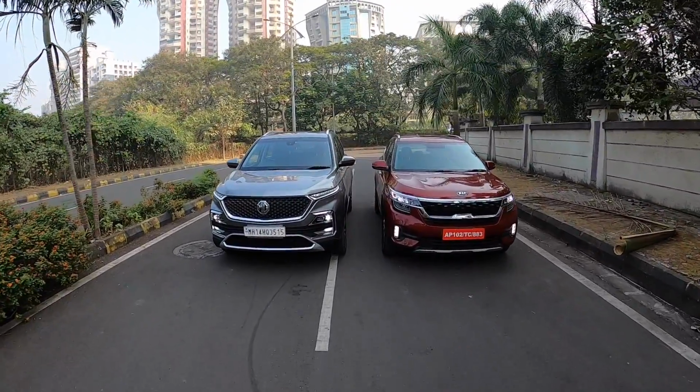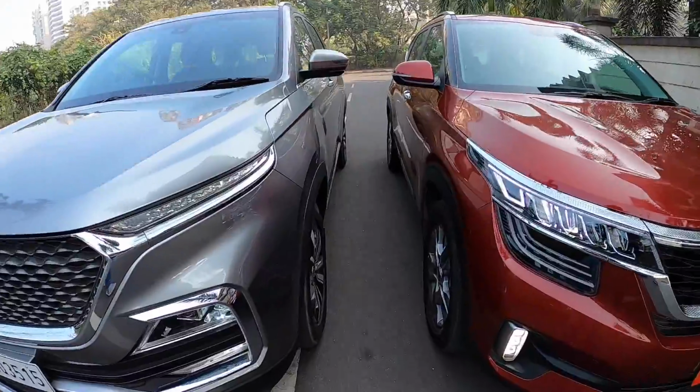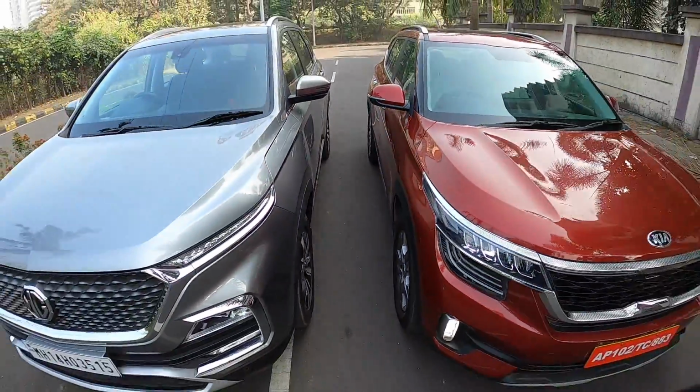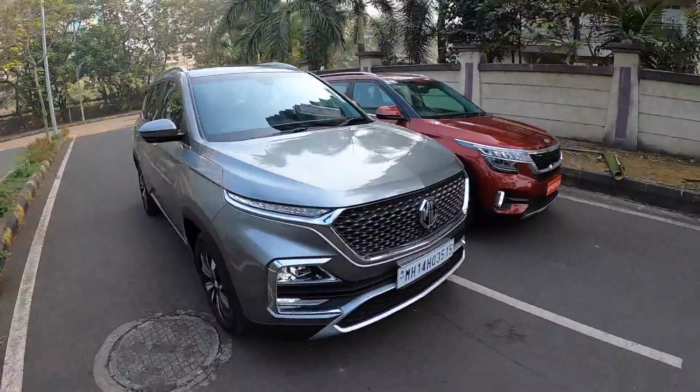I am driving these SUVs. Well, both of them get connected car features. Both of them were launched in 2019, but which is the one you should be buying? Well, just click on the pop-out banner on the top right to find out, because I have done a complete and detailed comparison between both these SUVs.